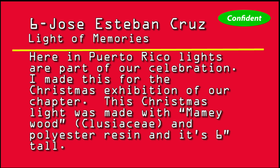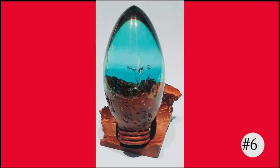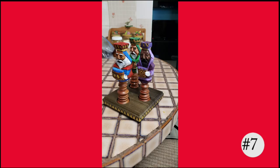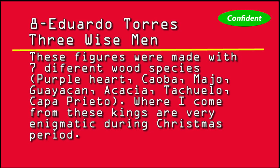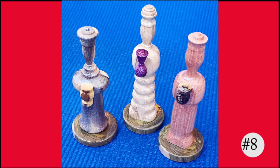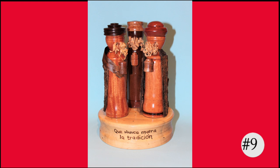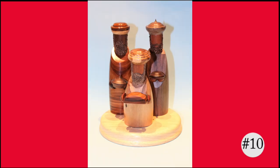We would also like to recognize several, all from Puerto Rico, several of whom had a similar theme of wise men. They are Jose Esteban Cruz, Carlos Diaz Leon, Eduardo Torres, Ralph K. Burgos Pantoja, Mario Castro Torres.